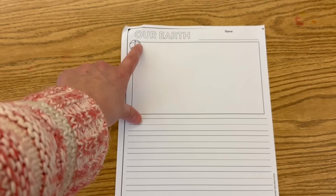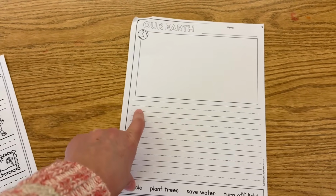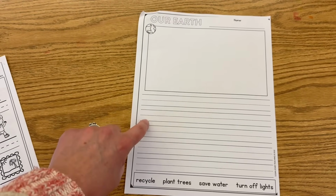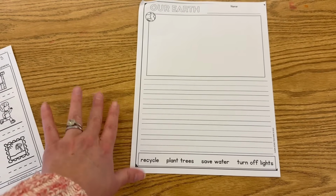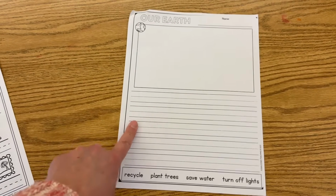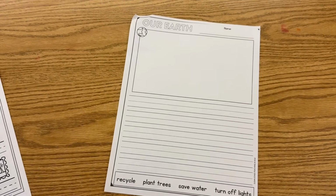So we are learning that Earth Day is at the end of the month, and so students watch a video or read a book about Earth Day. I always link it in Seesaw. And the unit that I use for this, I have all the books linked and everything for you, so you know which books I'm using. And then I always have a word bank down here where students need to write at least 2 facts that they learned from the video or 2 ways to save our Earth.